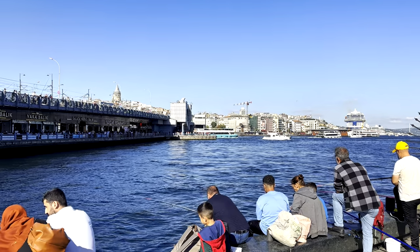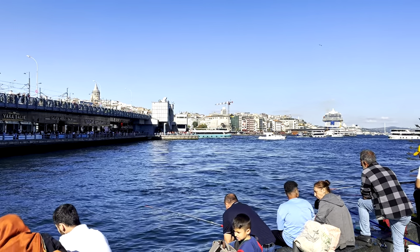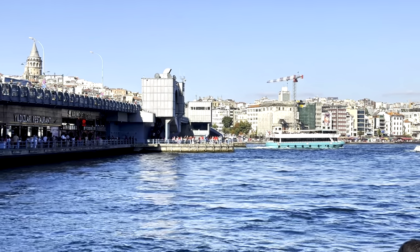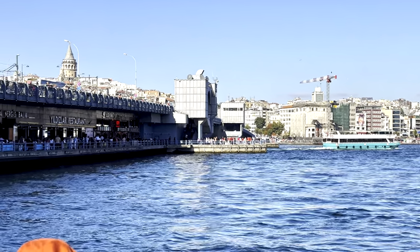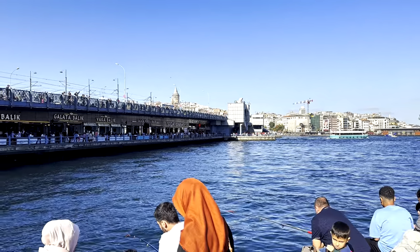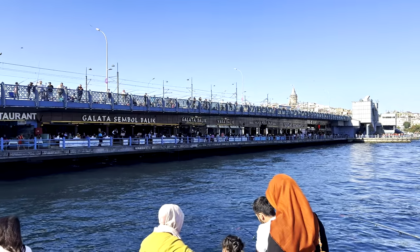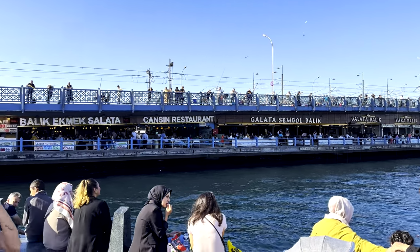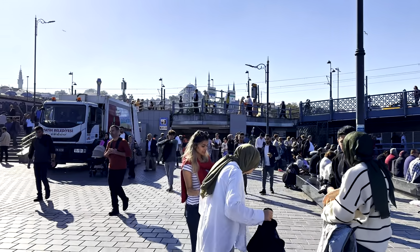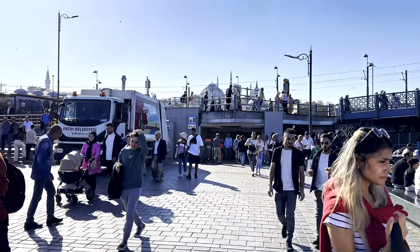The Galata Bridge is a historic bridge that spans the Golden Horn in Istanbul, Turkey. It is one of the most popular tourist attractions in the city, and it is also a major transportation hub for commuters and tourists alike. The bridge offers stunning views of the city skyline and its many palaces and mosques. It is also a popular spot for fishermen and street performers.